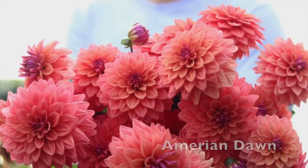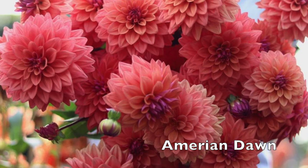So here we go. For the first time this year, and I have been looking for these for years, American Dawn. I was finally able to get American Dawn dahlia tubers. These are coming from Medique Meadows, and for the Canadian growers, some of them are still having their sales. I will link all of these farms below.